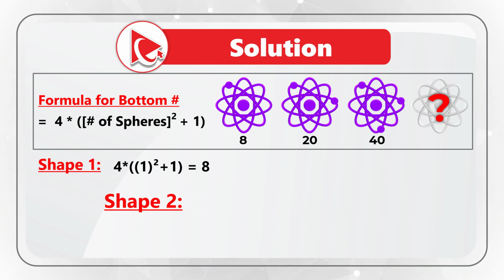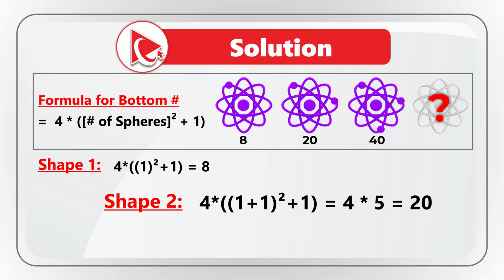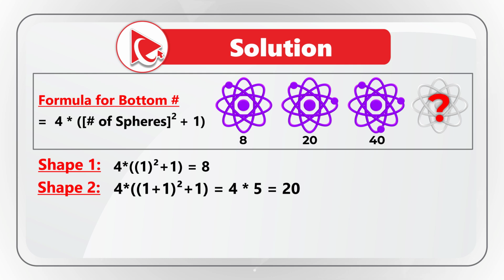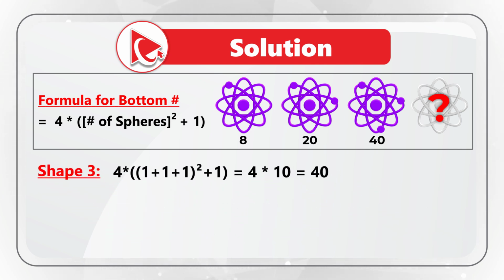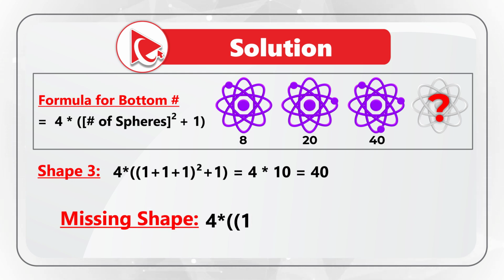For the second shape, 4 multiplied by (2 squared, which equals 4, plus 1) equals 4 multiplied by 5 equals 20. For the third shape, we need to multiply 4 by (3 squared plus 1) equals 4 multiplied by 10 equals 40. So to calculate the bottom number for the missing shape, we need to multiply 4 by (4 squared plus 1) equals 4 multiplied by 16 plus 1, 4 multiplied by 17 equals 68.